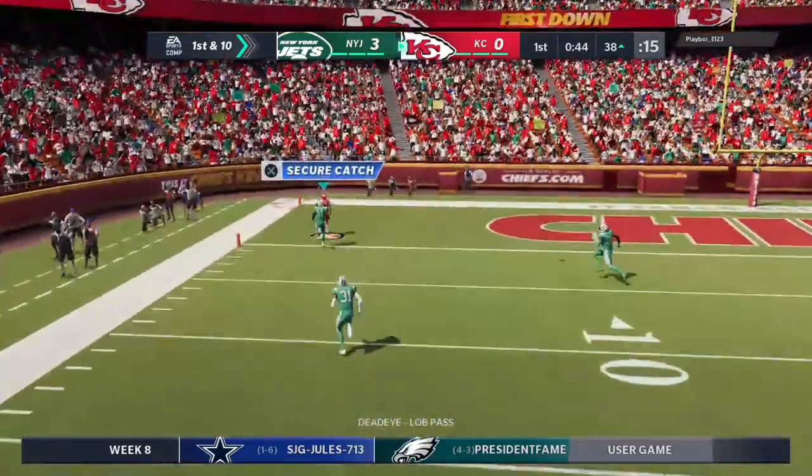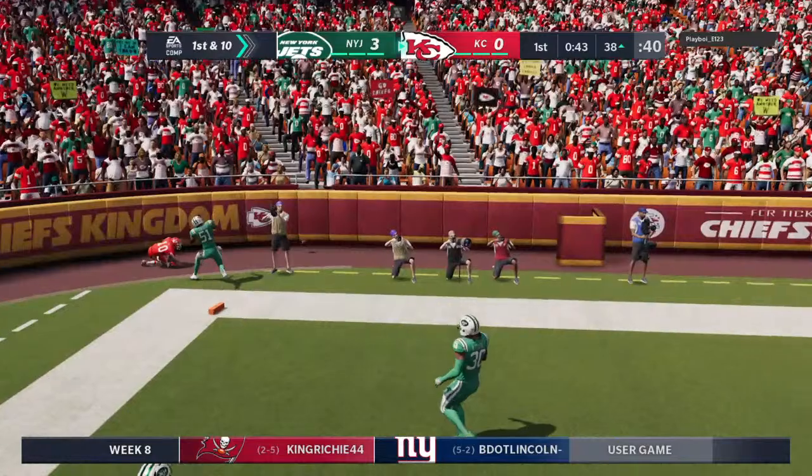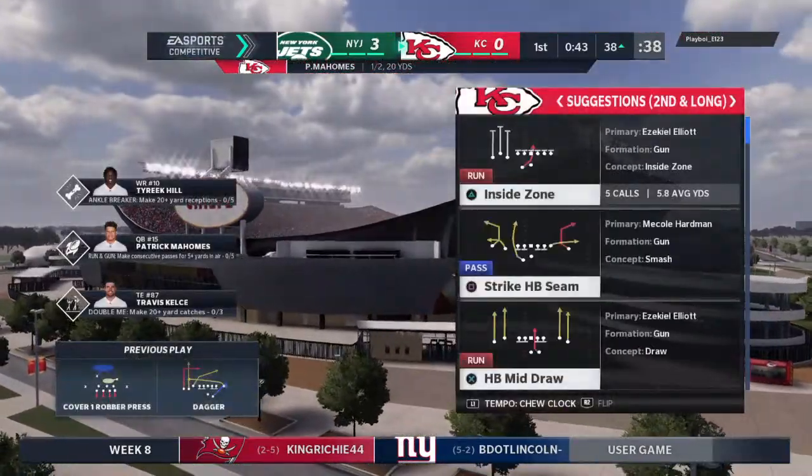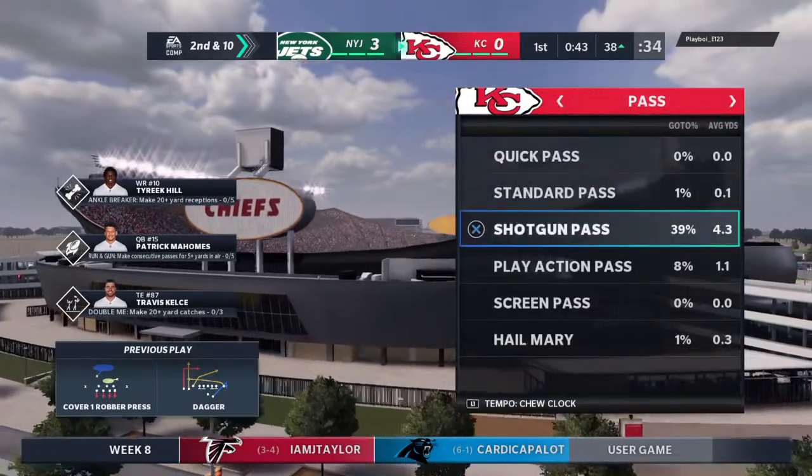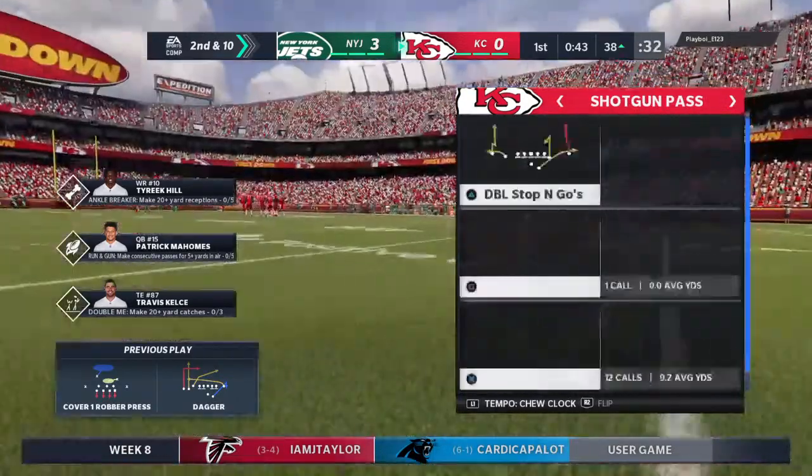He lets this one fly toward the back of the end zone. And that's going to be too high, out of bounds and incomplete. The Pro Bowler Tyreek Hill, the intended receiver, and that'll bring up 2nd down.